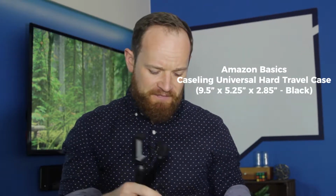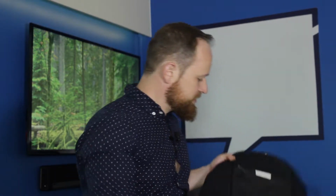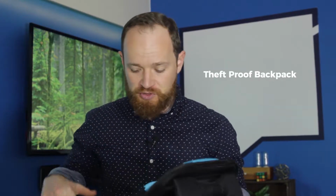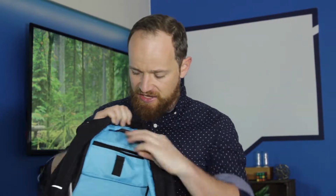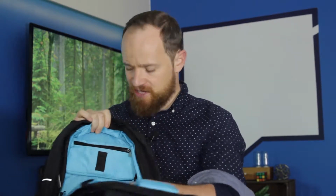So this all gets packed into an Amazon Basics case. I found that these Amazon Basics cases are awesome. The problem I run into sometimes, though, is I try to put too much stuff in it. So since then, I've actually upgraded to a new backpack to carry everything. The backpack that I'm now using is the anti-theft backpack. Again, I'll link it down on Amazon, but what's great about it is the pockets inside. It's got a laptop sleeve that I can slide my laptop into, and some pockets down below.